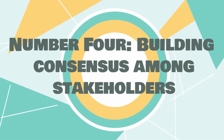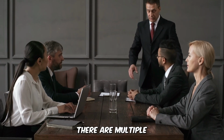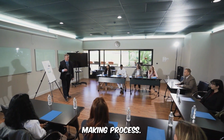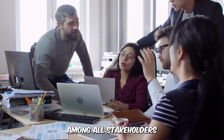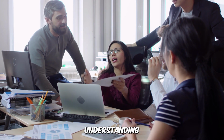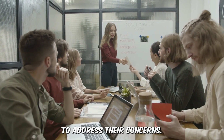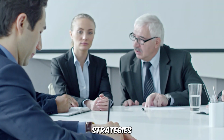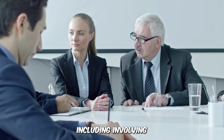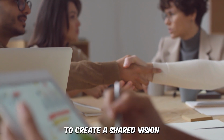Number 4. Building consensus among stakeholders. In many B2B sales situations, there are multiple stakeholders involved in the decision-making process. Keenan stresses the importance of building consensus among all stakeholders in order to close the sale. This requires understanding the perspectives and priorities of each stakeholder and finding ways to address their concerns. Keenan provides strategies for building consensus, including involving all stakeholders in the sales process and using storytelling to create a shared vision of success.